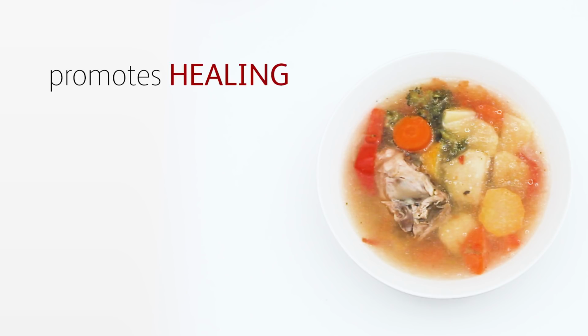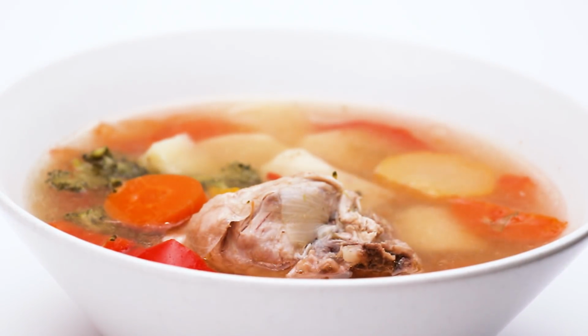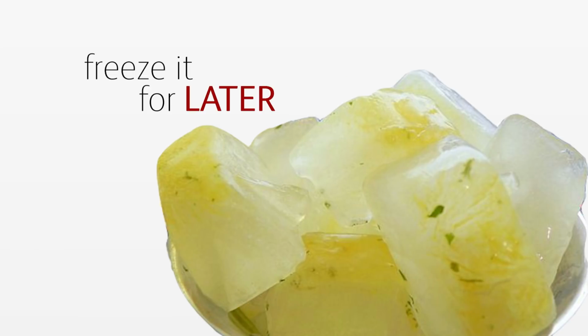Natural bone broth promotes healing to the body, such as protecting the joints, increasing bone strength, and also it is great for your gut. This is an ancient remedy which has been used by many different cultures. Plus, it is food for the soul. You can even cube the stock and add into your cooking later on.